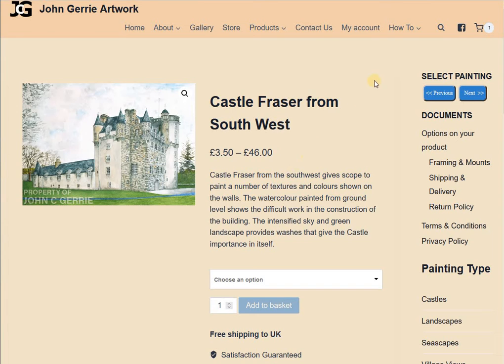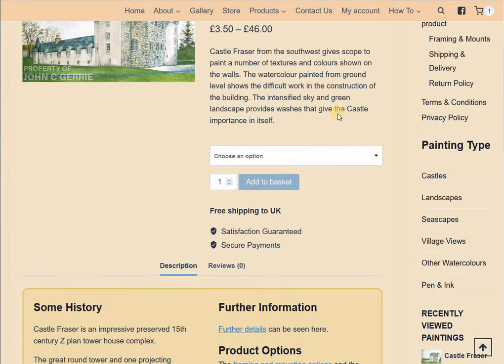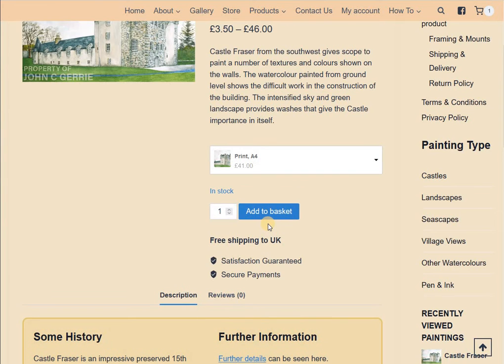The process is: use the drop-down to select the size you want. You can see the price and description of each option. Select the quantity required. Press the Add to Basket button.